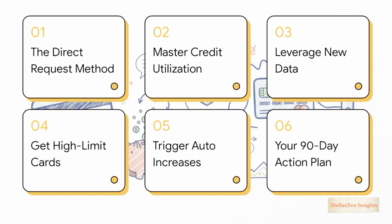All right, here's what we're going to cover. First, the direct request method. It's the most powerful one. Then we'll master credit utilization, which is the number one thing FICO's new AI is looking at. We'll get into leveraging new data streams, how to get high-limit cards without dinging your score, and how to trigger those sweet automatic increases. And of course, we'll wrap it all up in a super simple 90-day action plan.